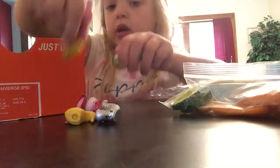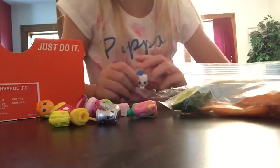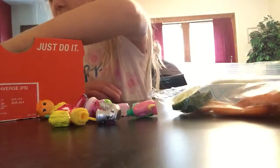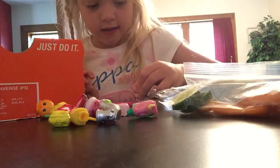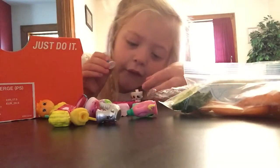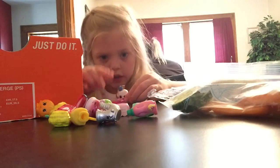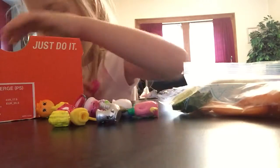All the Shopkins we got here. Oh my gosh, even we got Apple Plum. Yay! She's got all the Lego ones! Let's see if she's one of the Lego ones. Whoa! They even pop off? Oh my gosh, look how cute that is. I did not break these. I'm serious, guys. They really break apart.